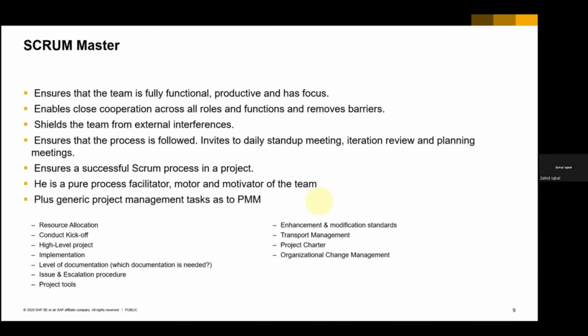Scrum Master ensures that the process is followed, advises daily stand-up meetings, iteration, review, and planning meetings. Ensures a successful Scrum process in a project. He is a pure process facilitator, motivator and motivation of the team. Plus generic project management tasks as a project manager, PM.